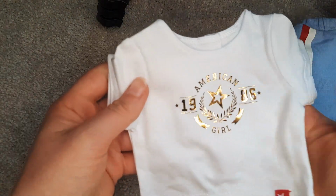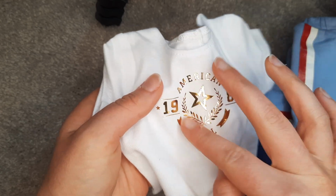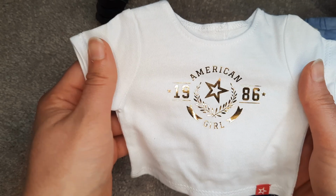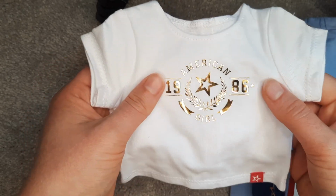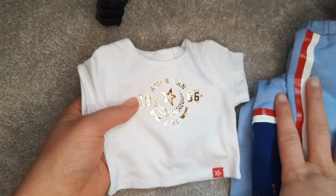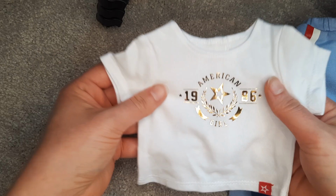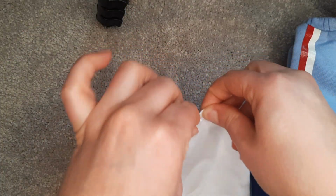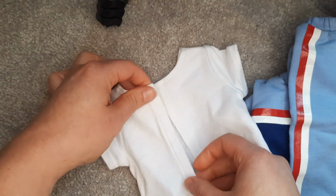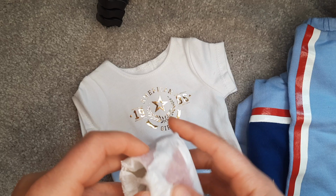This shirt is awesome. American Girl 1986. Gold. It is a screen print, but it's kind of raised, which is kind of interesting. Be careful if you ever have to wash this. I think that would be interesting. There's that berry tag. This would look great with or without the jogger suit. I could definitely see this with a pair of jeans or a skirt. I think it's just really awesome. I'm just really impressed with this set. I'm not impressed with the price tag, but I'm impressed with the set.